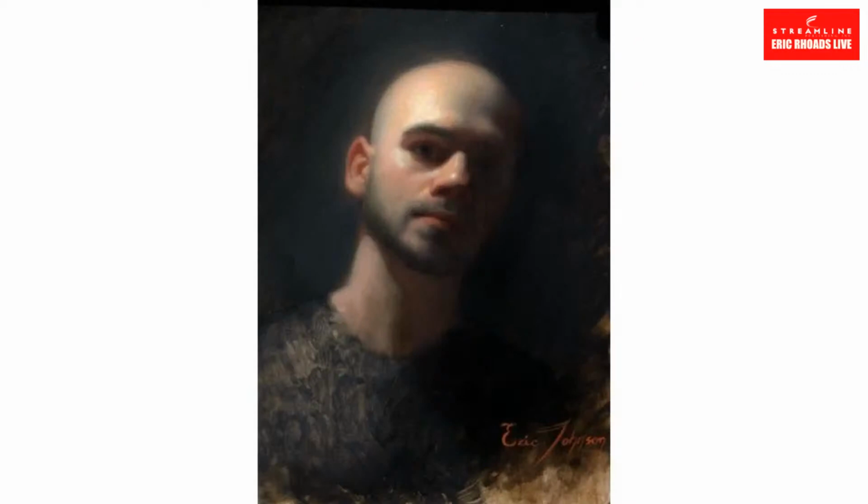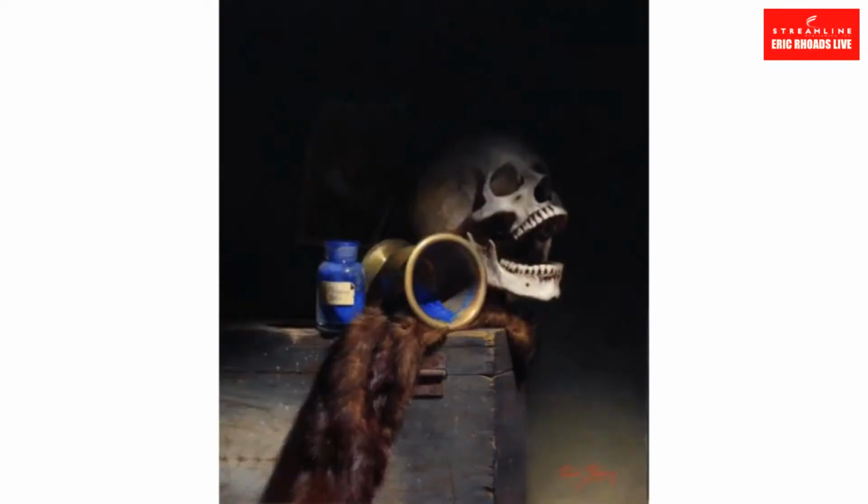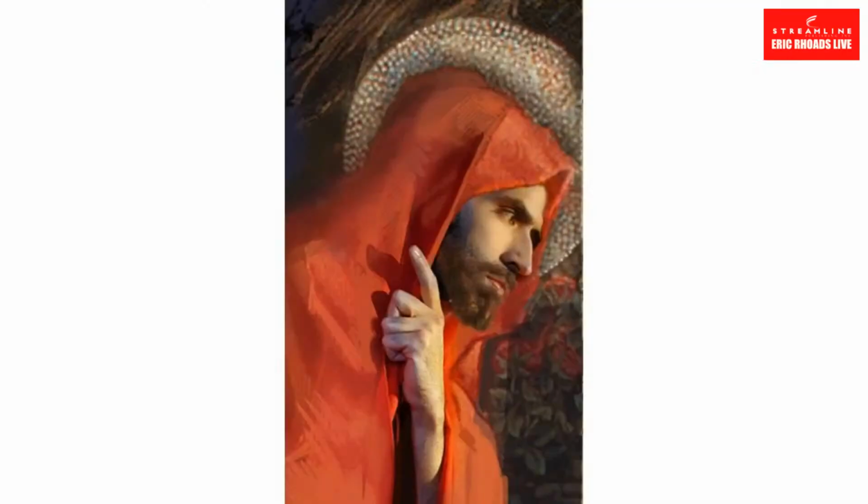There are some others. I'll just show you a couple of things. There's a self-portrait, another self-portrait. So you can see that Eric is very much in a Rembrandt-esque Renaissance style. He also teaches at the Boston Realist School? The Academy of Realist Art, Boston. Okay, and then here is the reference image of what you're working on now. Is that right? That's correct. Now, is that a painting or is that a person?